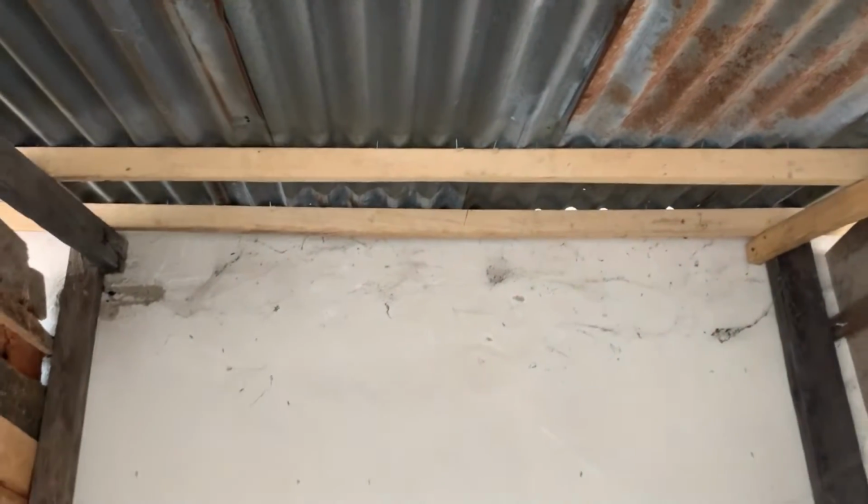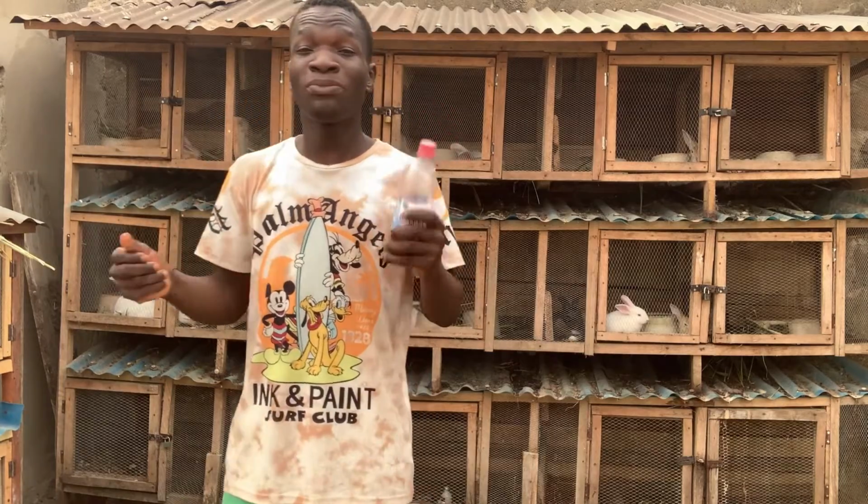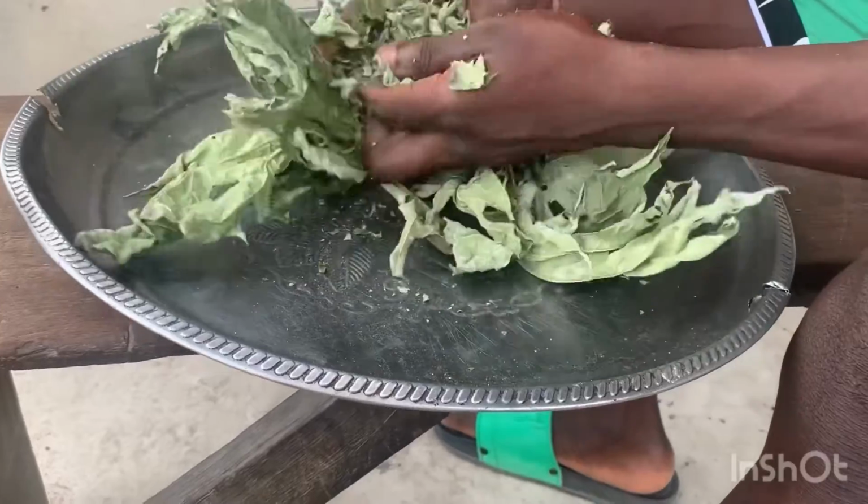Make it wilt for like 3 days. Then once you see a day that there is a lot of sun, you just bring it out, and once it's dry, you start squishing it. Yes, start squishing it with your hand. Make sure you turn it to powdered form like this.